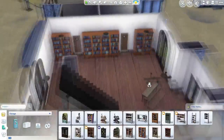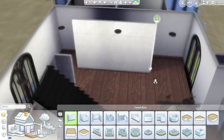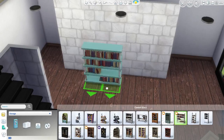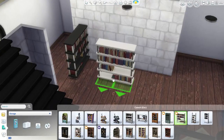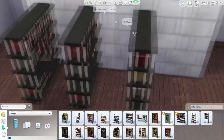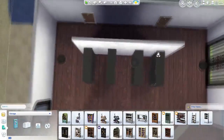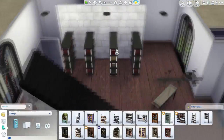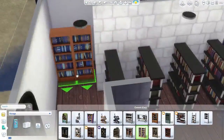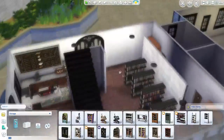So, I put this, like, divider wall like that and then put more stone. And then I get these, like, weird shelves and put them as you see right there. I don't know how to explain it. Literally my commentary is everywhere. I haven't commentated in a while, so I put that bookcase there and that bookcase there and bookcases everywhere.